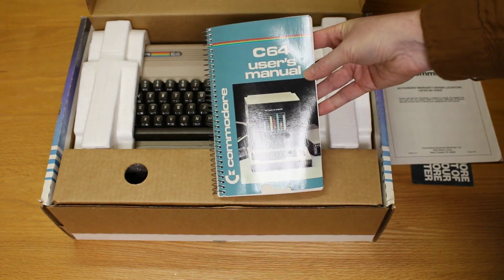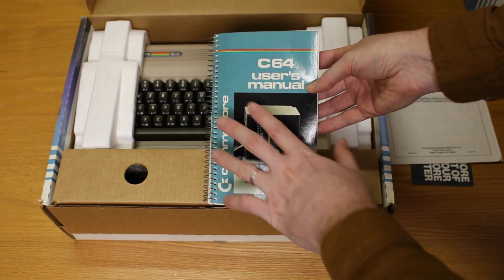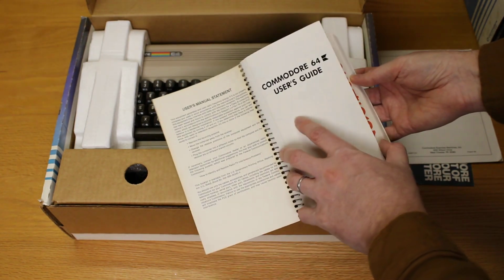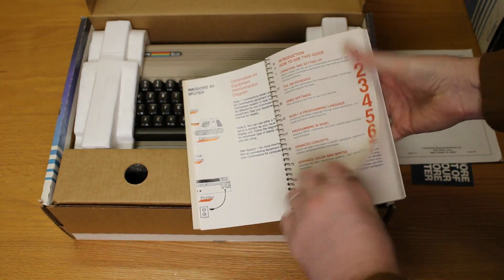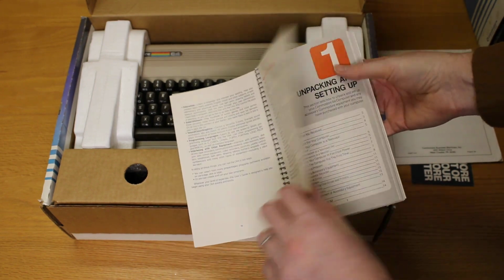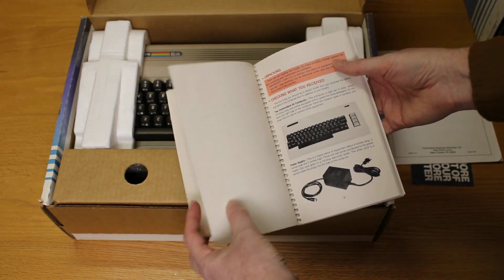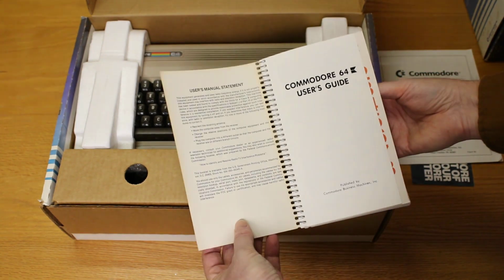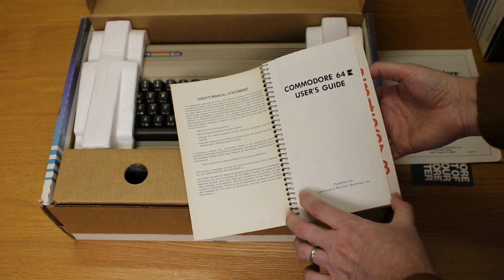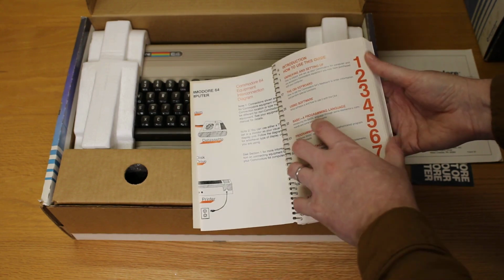Here's a Commodore 64 user's manual. Now, this system is a little bit newer than my original Commodore 64. This manual is a little bit different. I think internally, oh, actually it looks a little different than what I remember. But the thing about the Commodore 64 is it actually came with pretty good guides that would really help you get set up with your Commodore computer. Let's see here. I want to see if it has a year on here. Published by Commodore. Oh, jeepers. I don't see a year.